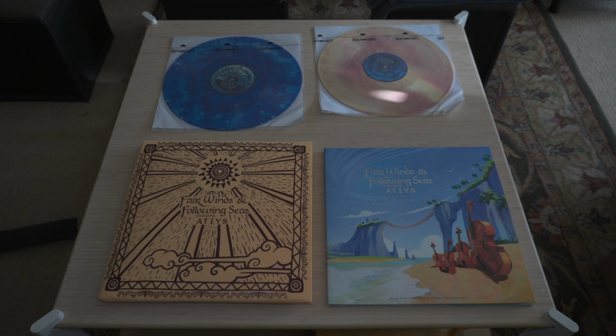This variant is sold out at Mango Mage directly. I'm not sure if it's available through any of the retail partners, but the audiophile Black Edition should still be available. So if you do want to get your hands on a copy of Fair Winds and Following Seas on vinyl, there should be a couple of copies still floating around out there, and I do believe Mango Mage is going to try and get a couple of these into retail stores, which would be really exciting. I would love to pop in a record shop here in Portland and just, surprise, find a copy one day. Don't know if that'll happen, but you never know.